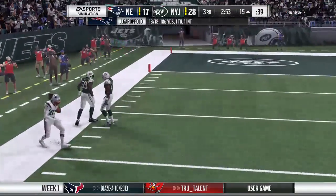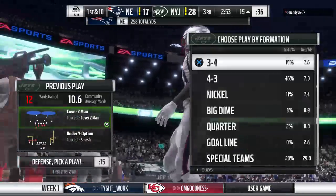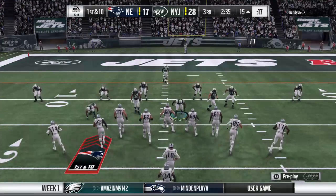Caught on the left side by Benjamin. And he's going to be out of bounds down inside the 20 at the 15. The Patriot passing game is rolling. They've got another first down. Red zone opportunity.